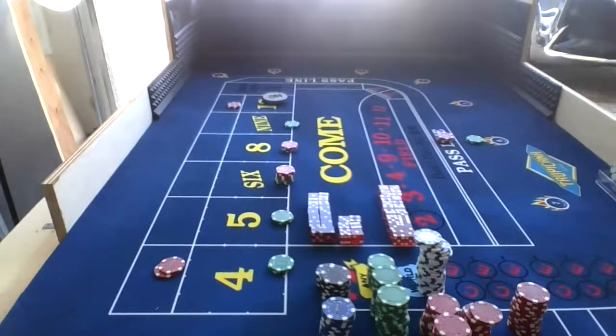5, 3, 1. My wife is a lot better looking than I am, so she's a lot more popular at the table than I am.